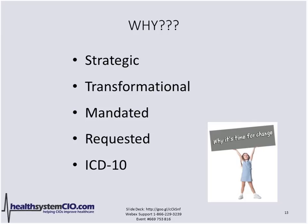And there was a lot of talk about ICD-10. As it is, there's been several delays, but we wanted to try to get ahead of this transformation. Before ICD-10, we had to deal with it. And so that was also one of the motivators, if you will, or one of the reasons why we got involved.